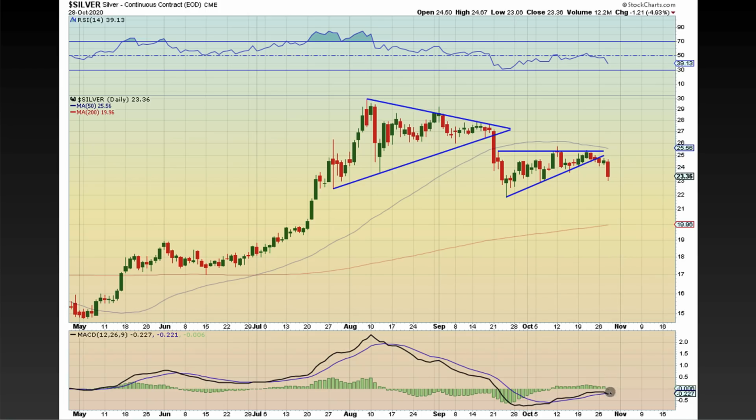You see the MACD crossing over. RSI still has room to fall. I'd say it'd be easy to come down to 20 to 22 right here. If we start getting into the 200 period moving average, similar to gold, this could be a very nice spot to pick up some SLV or some silver as well.